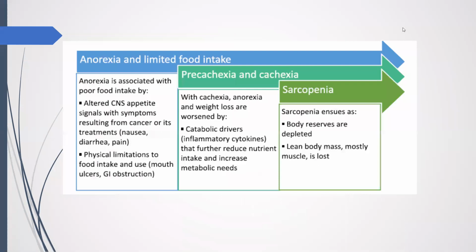Okay, and just looking at the three put together, because they're sometimes interlinked. Anorexia is associated with poor food intake, by altered CNS appetite signals with symptoms resulting from cancer or its treatment. The typical symptoms are nausea, diarrhea, and pain, which often lead to diminished food intake. Then physical limitations to food intake and use, which we often see, are mouth ulcers and GI obstructions. Then pre-cachexia and cachexia, the weight loss, are worsened by catabolic drivers of inflammatory cytokines that further reduce nutrient intake and metabolic needs. Then sarcopenia ensues as body reserves are depleted and lean body mass, mostly muscle mass, is lost. We will look into these pathophysiological drivers a little bit more in detail after this literature review.